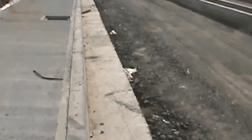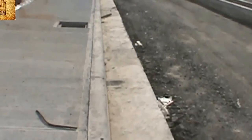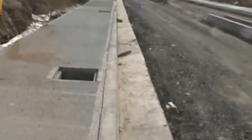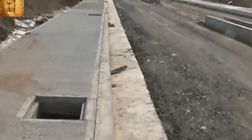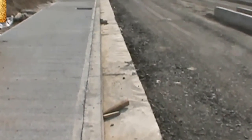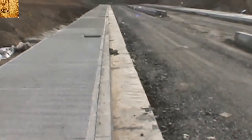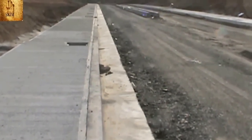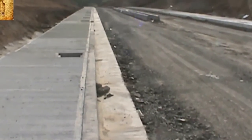So as we wait for the paving of this road area, work is continuing in other areas of the site, and very soon, when the time is right, we will have this area of the access road asphalted and everything completed in this area.